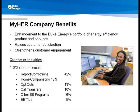And one of the things that we've done with our program is we have a very strong call support group, so that we've been able to track our customers who are calling in and asking questions. So we've heard from a little over 1% of our customers who are receiving the report, and this table shows what kind of calls we're getting. As you can tell, a lot of the calls are about energy efficiency. They want to make sure that their reports are accurate.